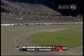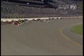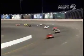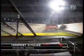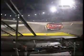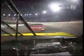Matt Morrell, meantime, in the Wintron driver development machine. He's also got a great run going. That's the red car at the head of this group. And here comes McFarland in the Sears Auto Center 81 on the bottom. He's got on board with Coulter in that Darrell Gwynn Foundation machine. The Tempest Cycles on board right behind the Wintron 32 of Morrell from Portland, Texas, the Morrell lease car.